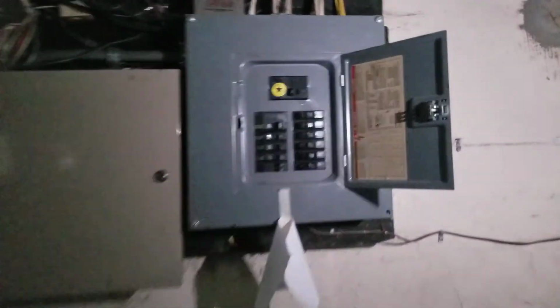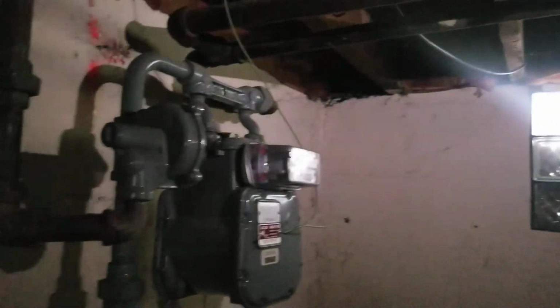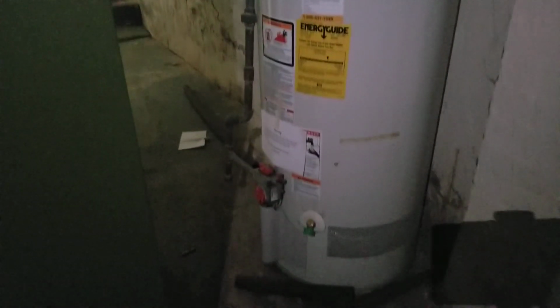Okay. Where do we look first? Electrical? Electrical is good. Oh, they cut some wires, you know, like this, so no big deal. They cut it right here from here to there. I don't know what the purpose is, but that's what they did. Okay. This is gas. And we need to find the water heater, right? Over there somewhere. Oh, look at this water heater. Huge. Yeah. It's a new one, right?